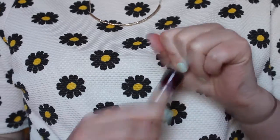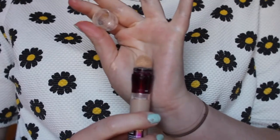So as you can see, I'm just buffing it into my face and also onto my neck so there's no harsh lines. For under eye concealer, the first one I'm going to be using is the Maybelline Instant Eye Eraser, and this comes with a doe foot applicator, and I'm just going to be putting that underneath my eyes in an upside down triangle shape.